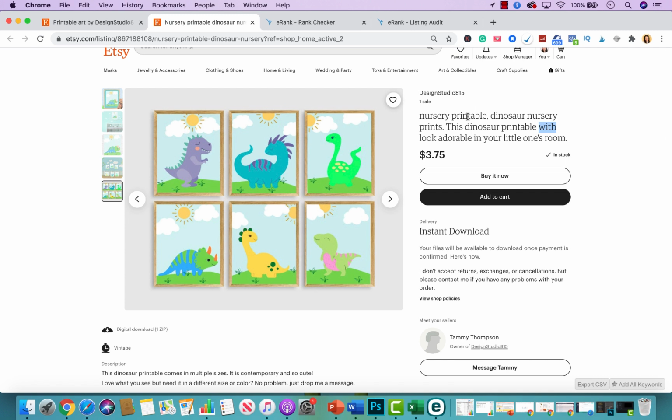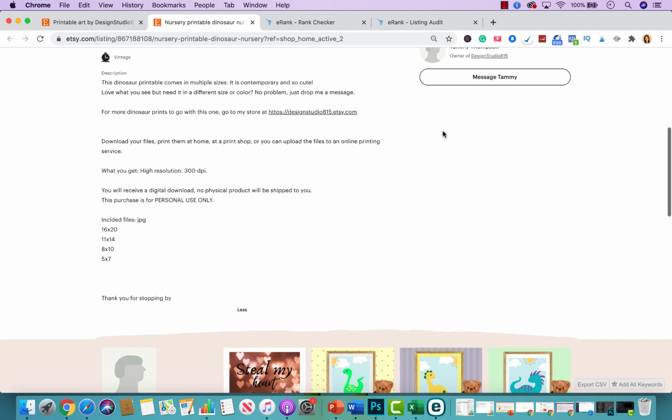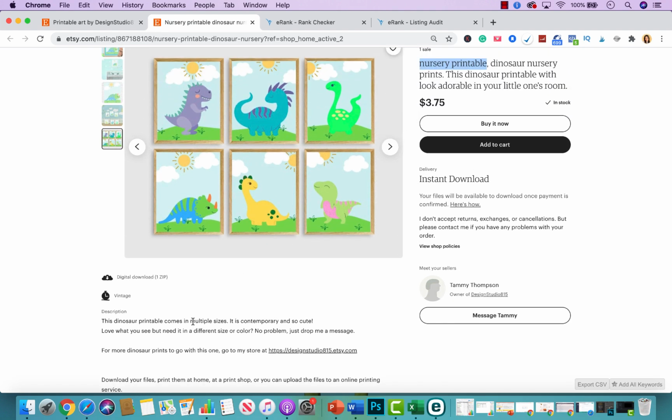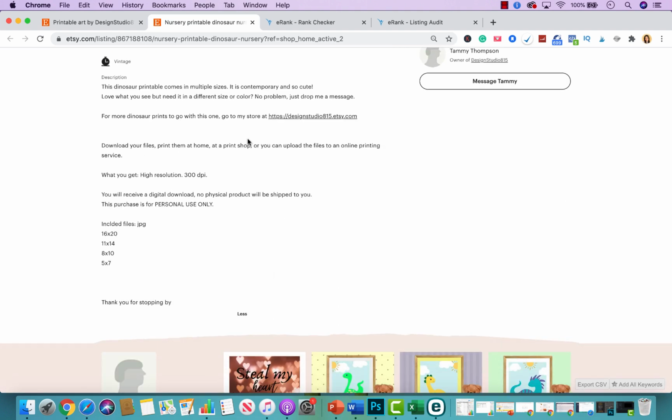You want to make sure that whatever keyword you put in the beginning of your title holds the most weight for SEO. So that is going to be your focus keyword. That's the keyword that you're telling Etsy, hey, I want to rank for this keyword, nursery printable. That's also going to be the main keyword in your title page. It becomes the name of your title. So when you put it in your title, you also put it in the first 155 characters of your meta description. And you also want to make sure that it's included in your tags.